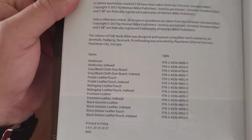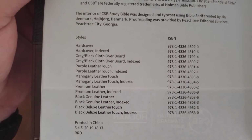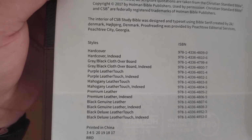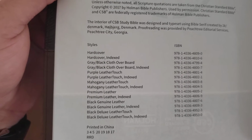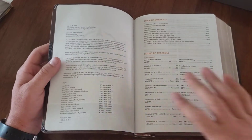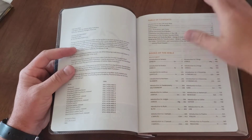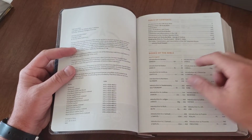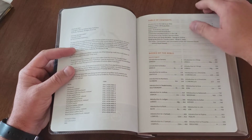And here's a list of all the different ways you can get it. So hardcover, indexed, gray, cloth overboard, purple, mahogany, premium leather, genuine leather, and deluxe leather touch. Okay, so lots of different ways you can get it. In the beginning, we usually have a similar format. Most of the Bibles that I've reviewed, you have a table of contents. I like the table of contents.